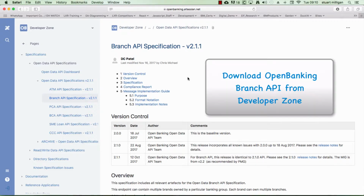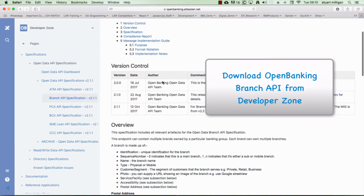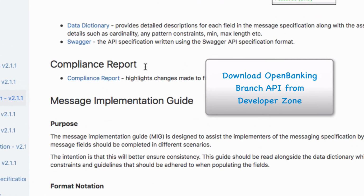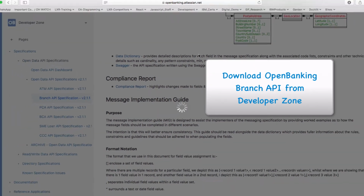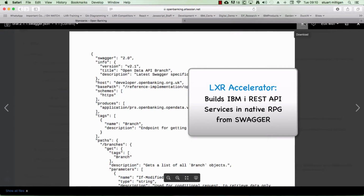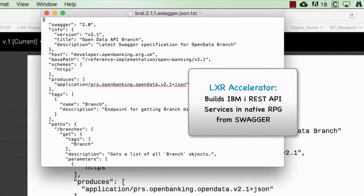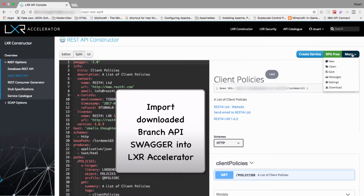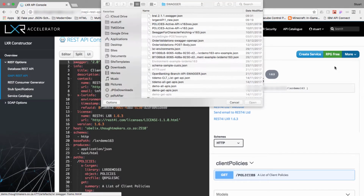I can download PSD2 Swagger documents from the developer zone of the OpenBanking website. For this demo, I'm going to use the Open Data API for a bank branch. LexR Accelerator can use any valid Swagger document as the basis to generate a REST API service on an IBM i in native RPG. We can import the branch API Swagger that we downloaded from the OpenBanking site into LexR Accelerator.